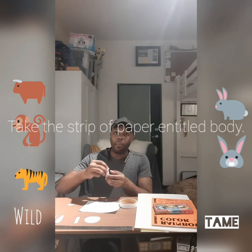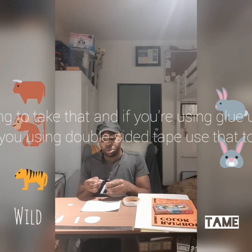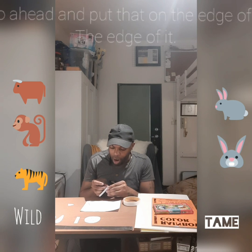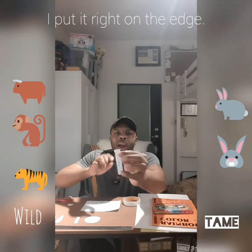The next thing you're going to do is take the strip of paper entitled Body. See, it says Body. You're going to take that. If you're using glue, use glue. If you're using double-sided tape, you can use double-sided tape too. Both can work. You're going to put that on the edge of it. The edge. So here, I put it right on the edge. You see that? It's right on the edge. Just give it some time, and voila! That part is now done.